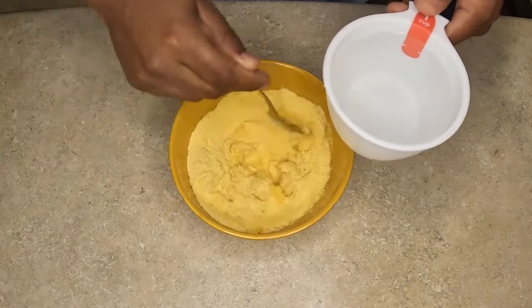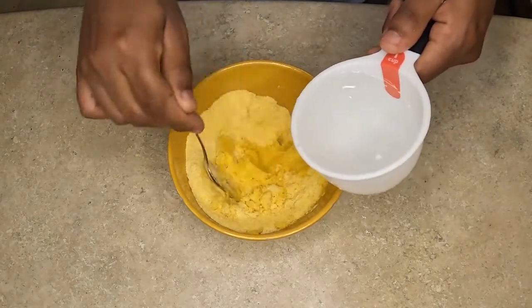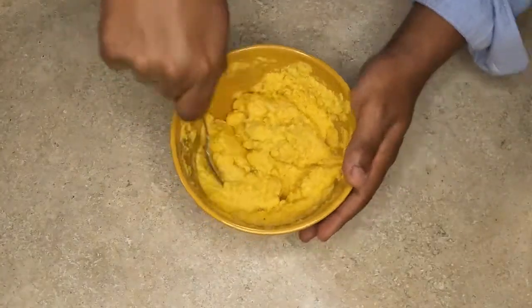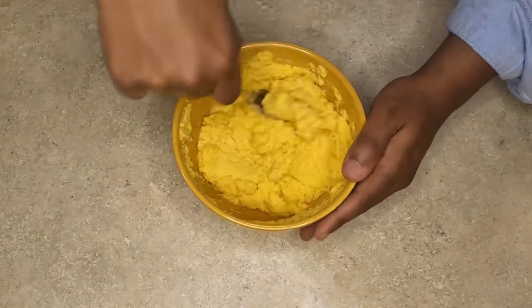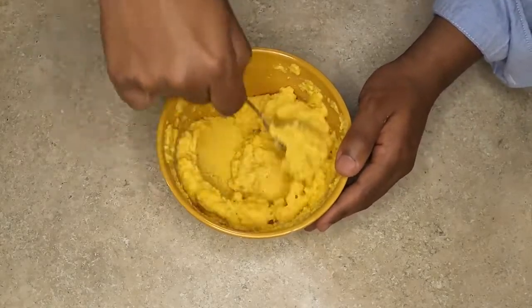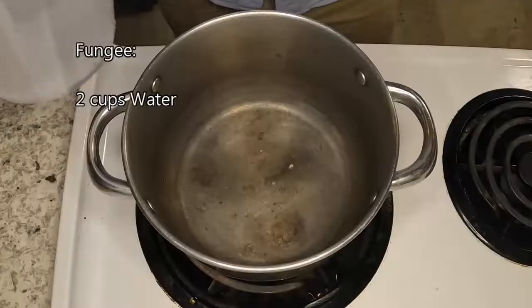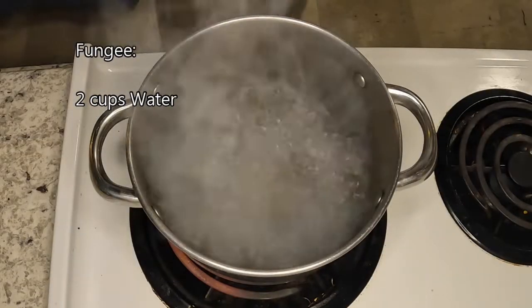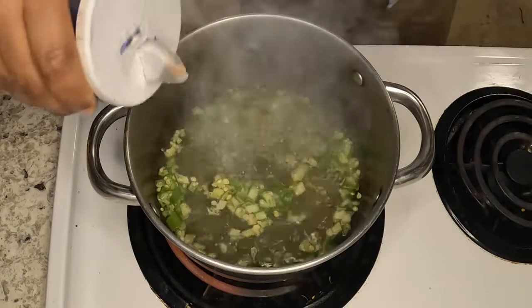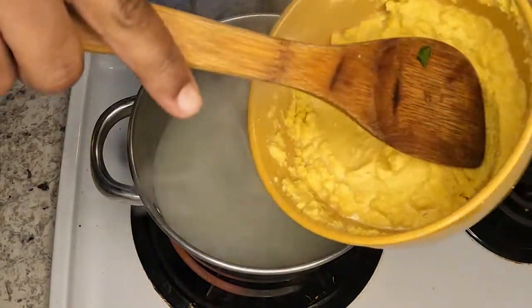Now, I don't know what the right consistency is gonna be, so I'm just winging it. I think this is good enough for a paste. Looks good to me at least. But we're gonna be adding more water in later anyway, so we'll just go with this for now. 2 cups of water. Now that it's boiling, we're gonna add the okra, as well as some salt. Throw in your cornmeal paste.